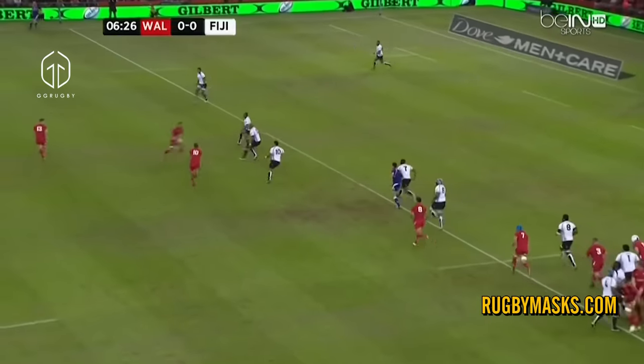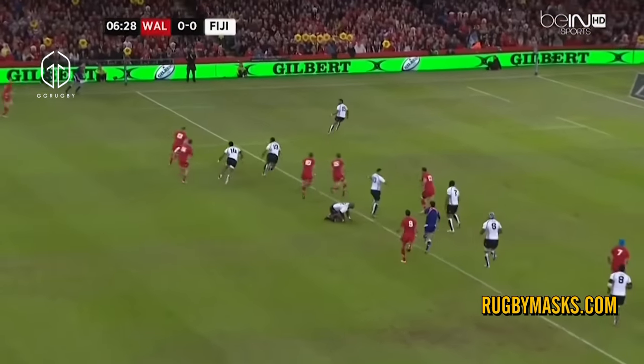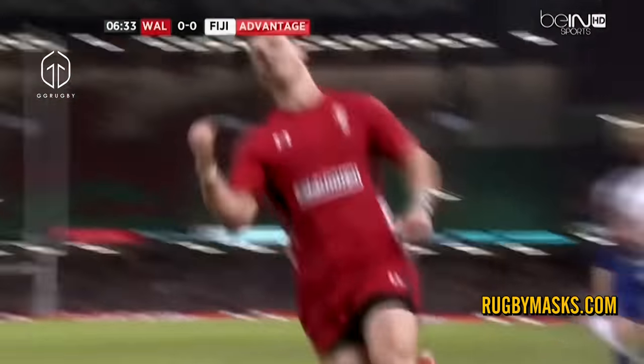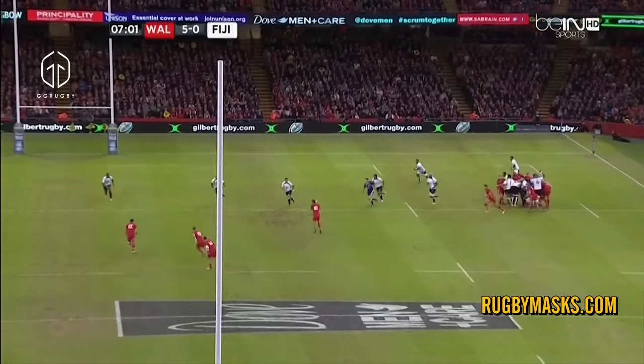Played, yes, Roberts, Priestland, good pull by Wales, Scott Williams to George North, and Wales are on. That from the maul, that's what Wales need to do.